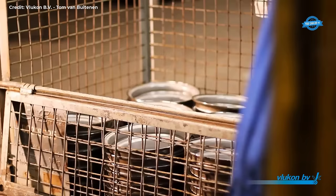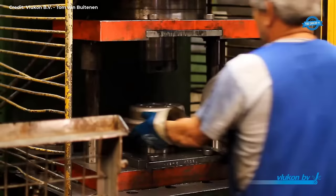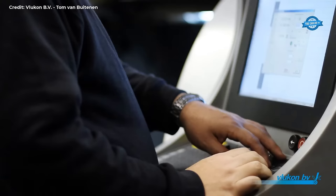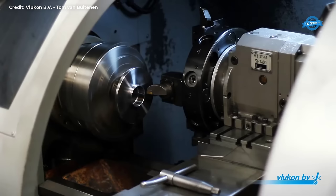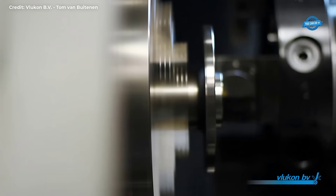Rims for hub fitting, on the other hand, have stud holes that correspond with the pitch circle diameter, PCD, of the studs on the hub. These rims are commonly used in slow-speed industrial applications, agricultural machinery, as well as on high-speed trailers and caravans. The design of these rims allows for easy installation and secure attachment to the hub, ensuring stability and safety during operation.